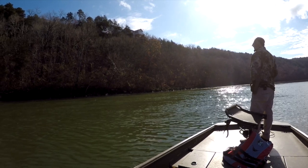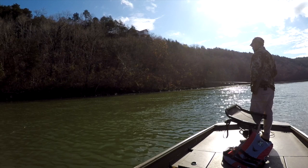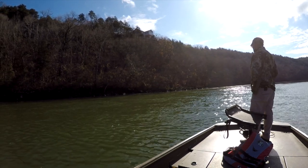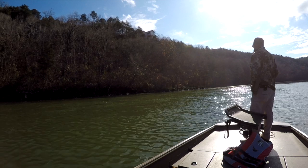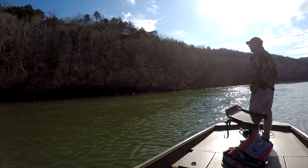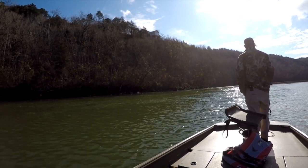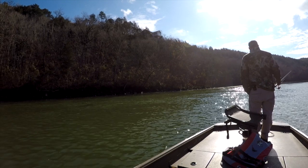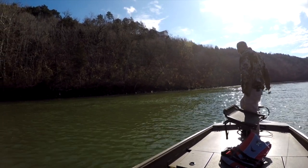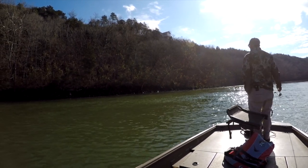I'm using a dark jig because we got bright skies and cloudy water. I'm hoping those fish will be able to see that a little bit better. It looks like about 1 unit of water flowing. And I really don't have any reports from anybody fishing this morning. I haven't talked to anybody that's been out and came back in.